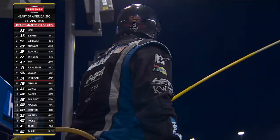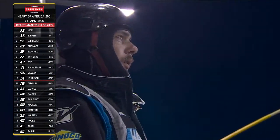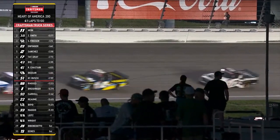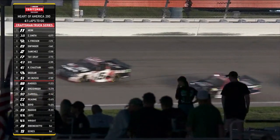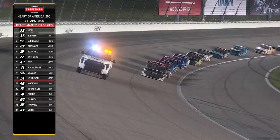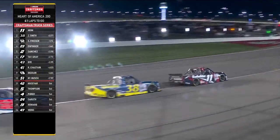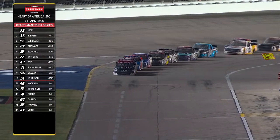Well, if you don't pit here, you're going to go backwards in a hurry on a restart, right? Yeah, we've got 26 trucks on the lead lap, too, so you're going to find yourself in a pretty deep hole. We've still got a long way to go in this one, but inside of 40 laps to go, when we get the restart, you want to establish good track position, which means a lot of pressure on the crews here.